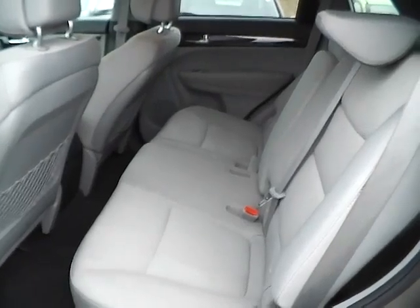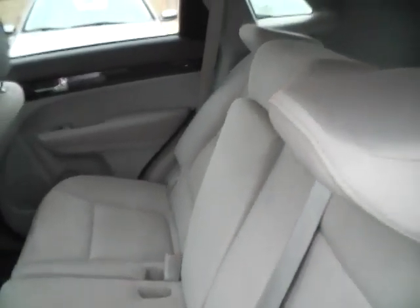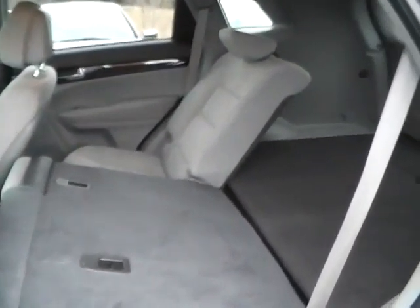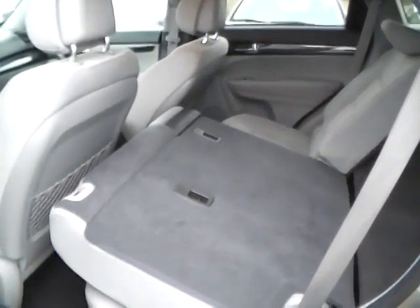Rear seat, excellent condition as well. No rips or tears. Also fold down, more storage. Overall excellent condition.